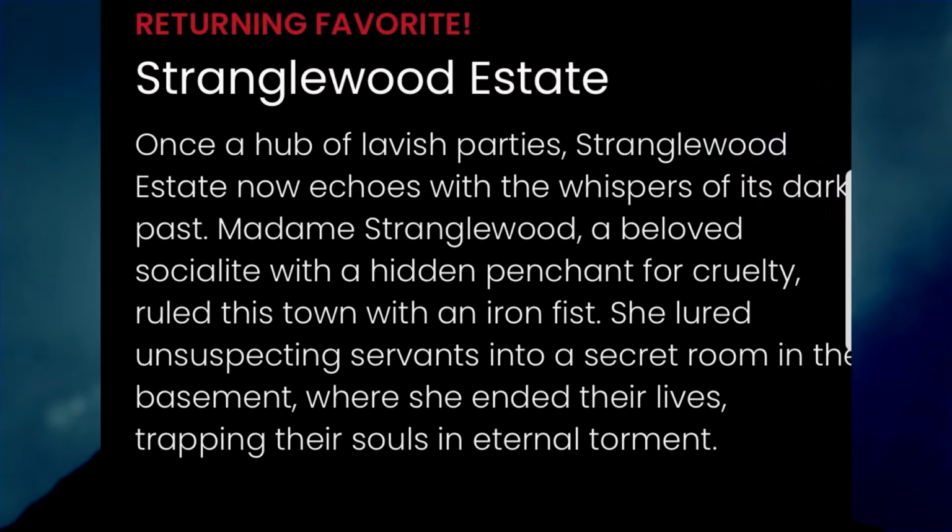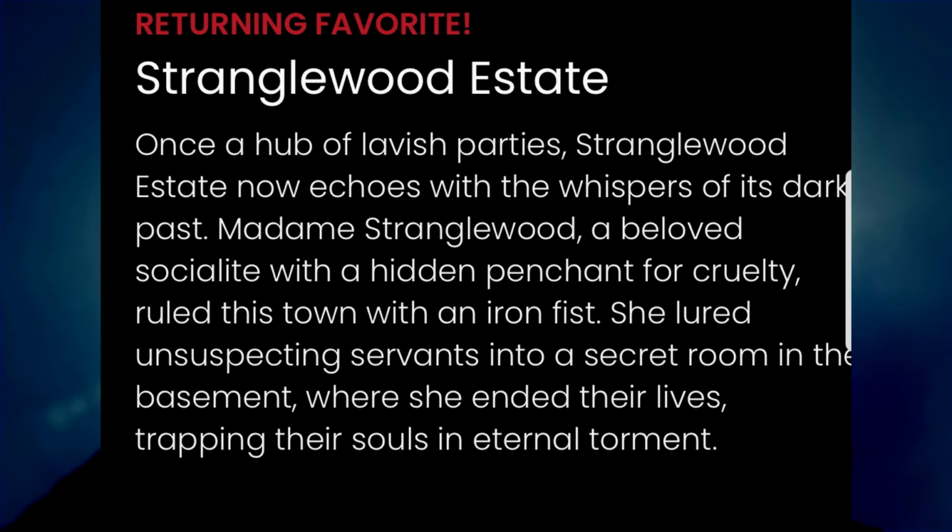Now we have another returning house for this year's event, and we just walked through this one a few days ago, and from the looks of it, it is going to be a great house. They added some things. They created elements that mess with the senses a bit. Once a hub of lavish parties, Stranglewood Estate now echoes with the whispers of its dark past. Madame Stranglewood, a beloved socialite with a hidden penchant for cruelty, ruled this town with an iron fist. She lured unexpected servants into a secret room in the basement where she ended their lives, trapping their souls in eternal torment.